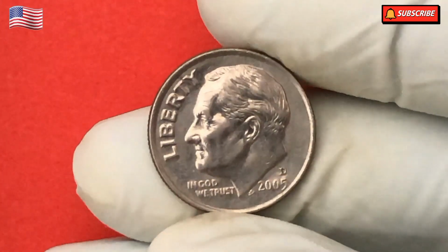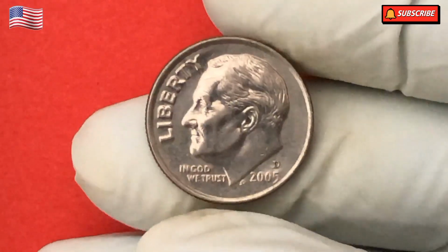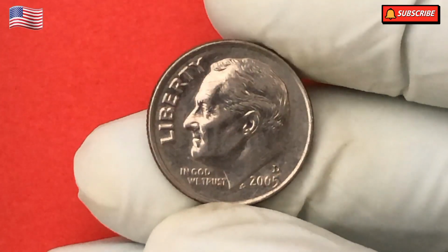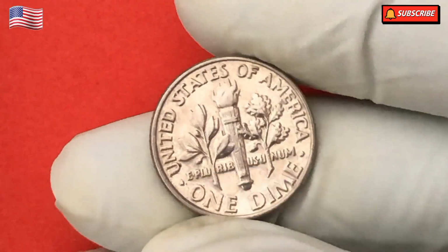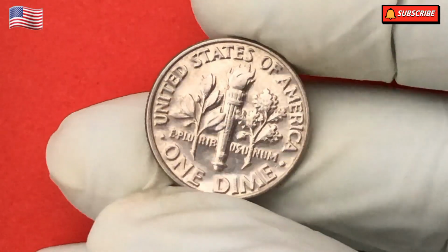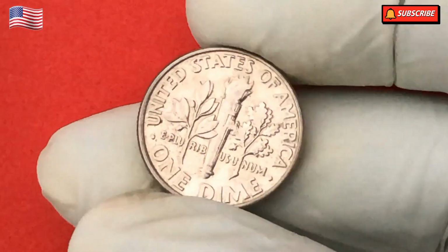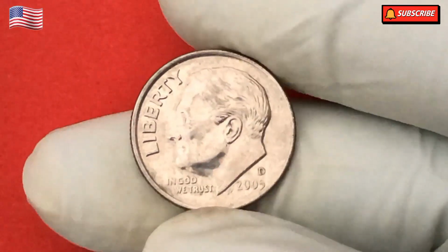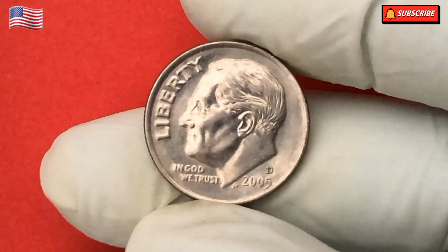Today, we're diving into the world of US currency to talk about a seemingly ordinary coin from the 2005 series, the one dime. But don't let its small size fool you, because this little coin could be worth way more than just 10 cents. So, if you've got some old dimes lying around or you've come across one from 2005, stick around because by the end of this video, you'll know exactly how much your 2005 dime could be worth today. Spoiler alert, it might just surprise you.